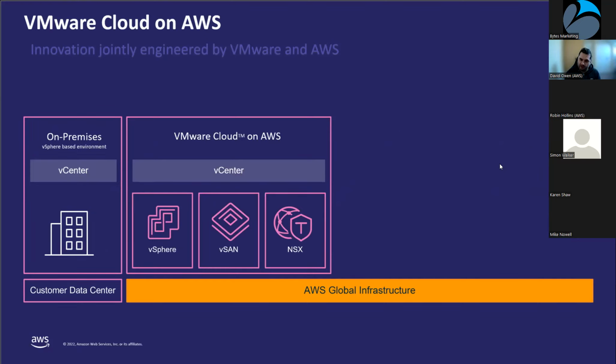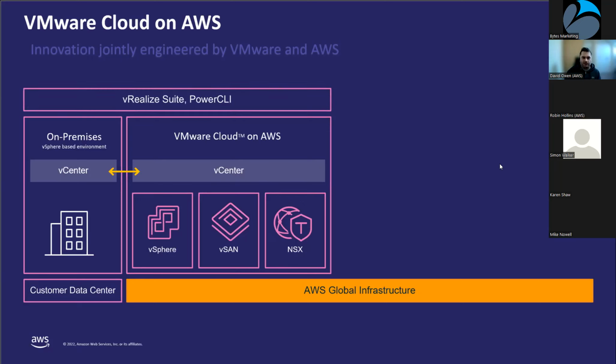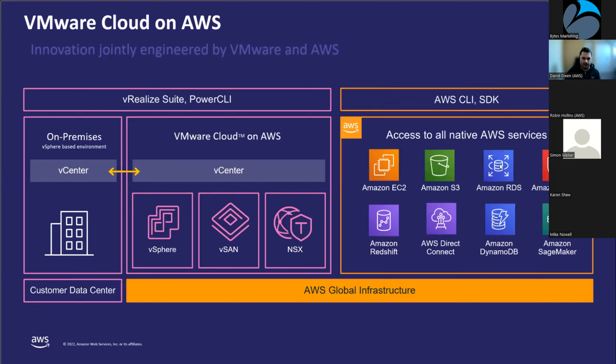So the entire thing is a jointly engineered system. What you would experience, though, is very similar to what you'd see on premises. You'd still get a vCenter, and you'd still have access to all the underlying things that you would expect to see, but they are managed by VMware. There would be a link, and I'll touch a little bit on networking shortly, back to the on-premises environment, and you would be able to manage that the same way you manage your existing environment. So that consistency of operation is there as well.